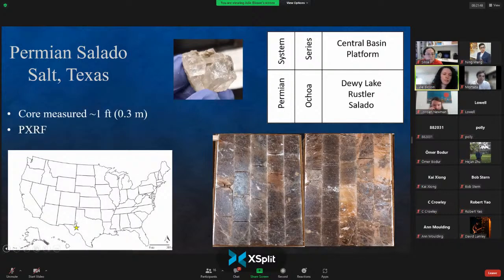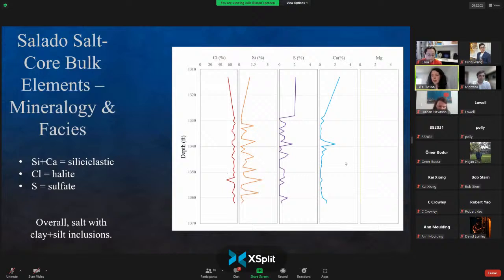So here we are in West Texas. We had core, and we measured at about a foot interval, so you'll see a little bit of jagginess to this one, particularly compared to some of the other ones. This core came from West Texas. So looking at these down core, we have chlorine, which is going to represent our halite body. We have sulfur, which is going to represent our sulfates. We have calcium, which is going to be sulfates, or it's going to be a carbonate, because you can see from here, there's a couple peaks that match up, but overall, it's not a one-to-one.